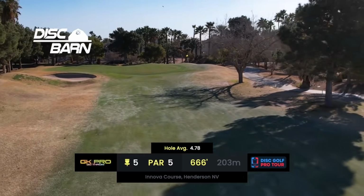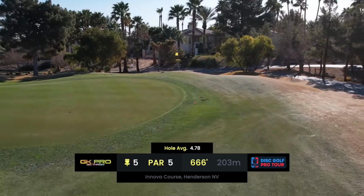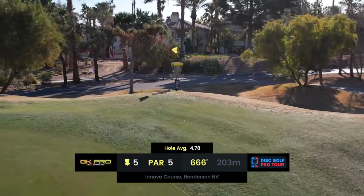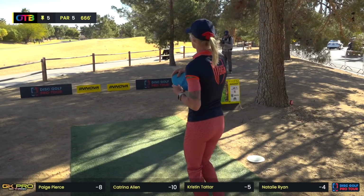Here's our first par 5 of the day. It's 666 feet, and as such, it is eagleable and very, very birdieable. This is a new pin location. It used to be farther to the left. There is a cart path to the right.